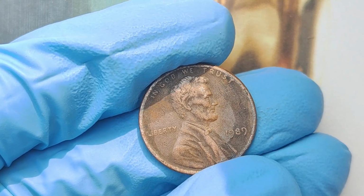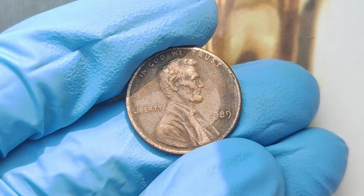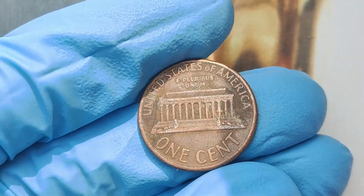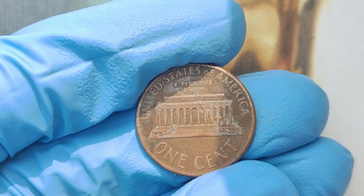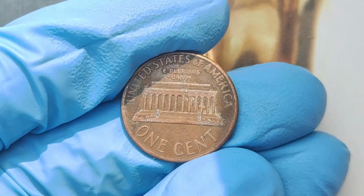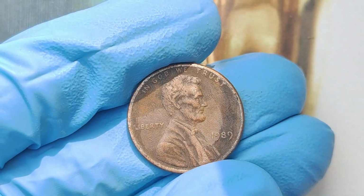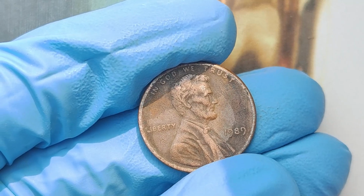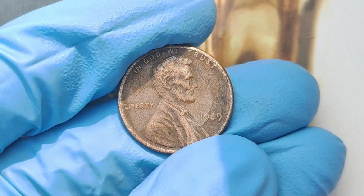but here's the catch: not every 1989 penny without a mint mark is worth millions. Some are just pennies. What sets the valuable ones apart is their pristine condition, known as mint state. These coins look almost untouched, with sharp details and a flawless shine. And when collectors find one like this, they're ready to break the bank.